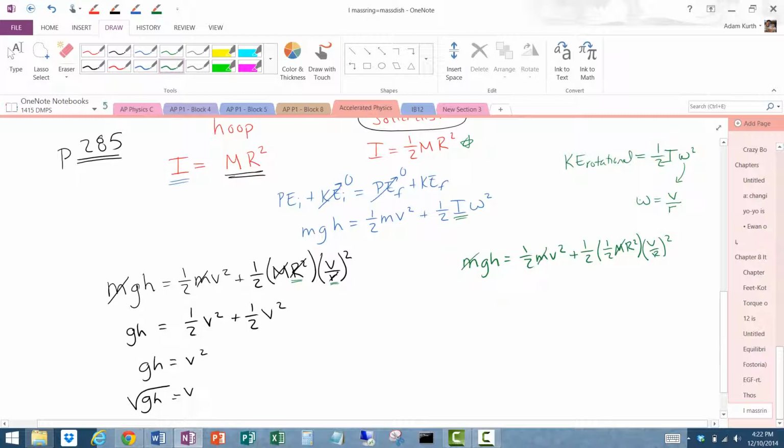M's are going to go away, so I've got GH again on the left, same deal. I've got 1/2 v squared for that first term, plus, again, my r's are going to cancel. I've got 1/2 times 1/2, so that's 1/4. Oh, something a little different. So we've got GH equals 1/2 plus 1/4, which is 3/4 v squared. And if I solve that for v, that's going to be the square root of 4/3 GH. The velocity is different.